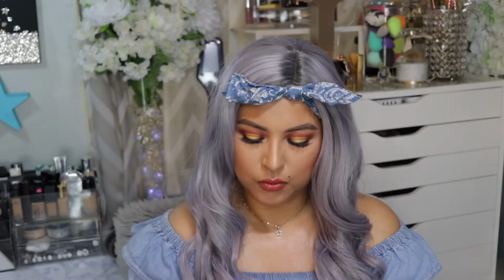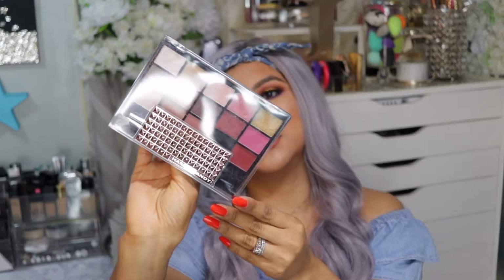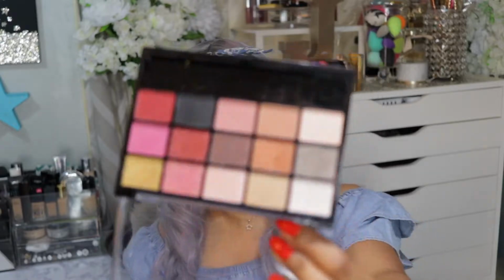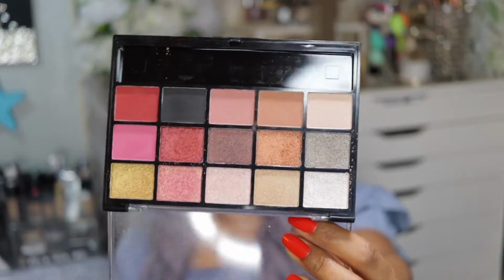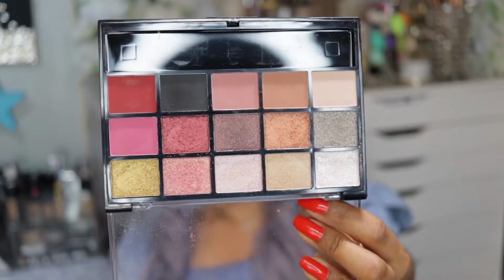So the other palette that I picked up was the Hard Candy Look Pro Eyeshadow Pro Palette. I mentioned in the past that this kind of resembled the Huda Beauty original Rose Gold palette, which is why I got it. And actually, I think this was only $10. For being $10, this is a really nice palette.